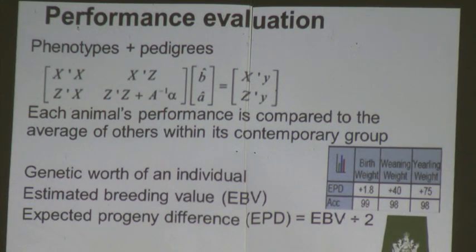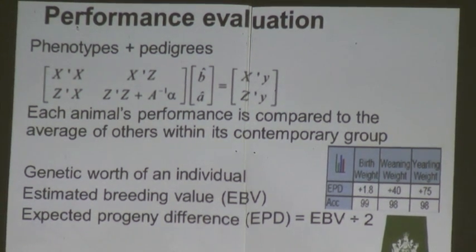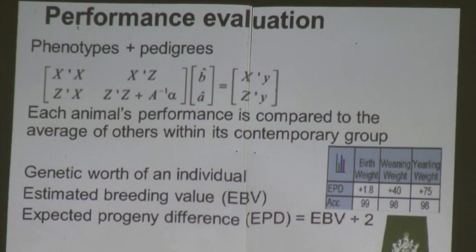breeding value. Nobody sees breeding value. But we use the phenotypes to estimate what the breeding value is. Not only the phenotype, but you would use the phenotypes and the relationships which you have generated from the pedigree to estimate the genetic worth of that individual or of the offspring. The 99% here means that you would have collected lots of records on the animal, so that you have a small margin of error in determining its actual breeding value.